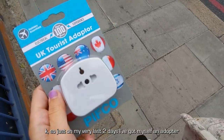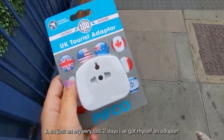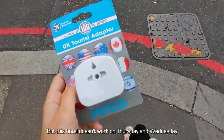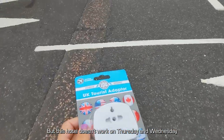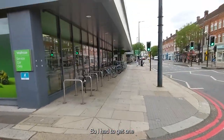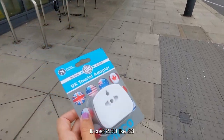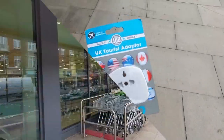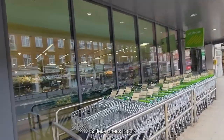Okay, so just on my very last 2 days, I got myself an adapter. Until now, I managed to borrow one from the hotel, but this hotel doesn't work on Thursday and Wednesday, so I had to get one. It costs £2.99, like £3. So not that much. I see they have a big supermarket here, so let's check it out.